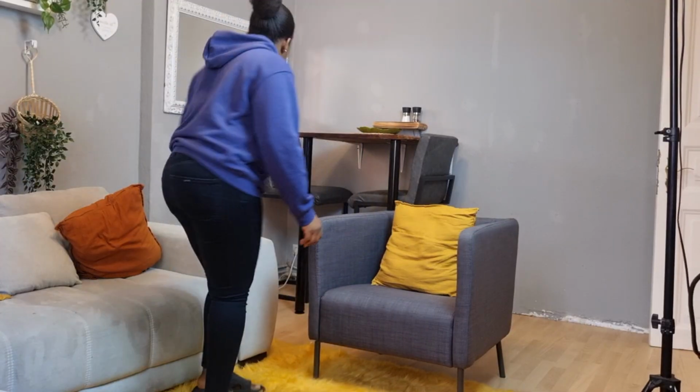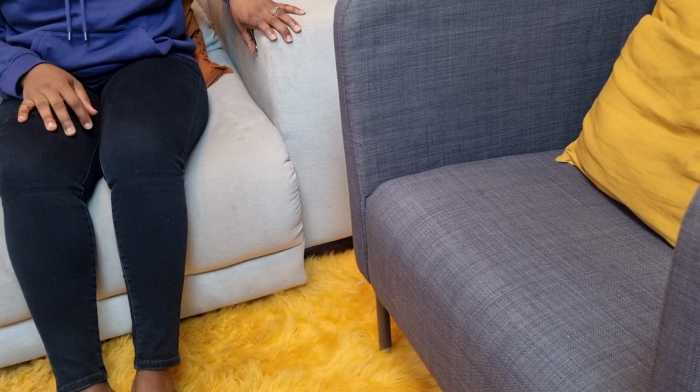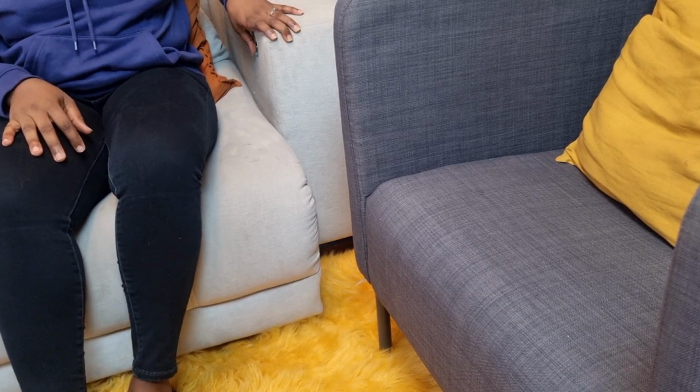Even though our apartment is not so big, we are still able to have friends pass the night if need be, because this sofa also serves as a bed. So it's a sofa couch which we can easily convert to a bed when we have friends over, and voila. Feels more comfortable than it looks, I promise you.